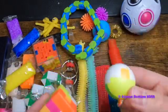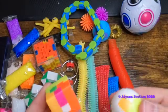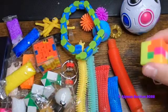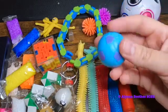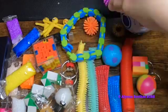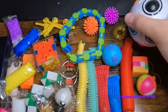And again, the reason these are so small is because they're marketing to someone as young as 3, so it has to fit in their hand. There's probably an adult version somewhere, but that's why some of these things are so small. It's so that it fits in the hand. This is an outlier. It barely fits in my hand.